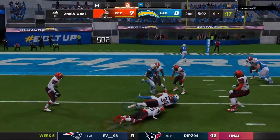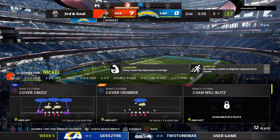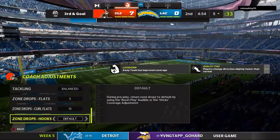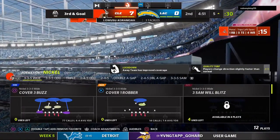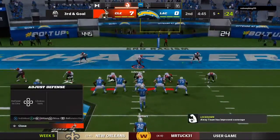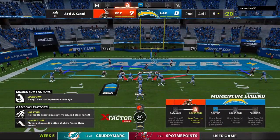Herbert, quick pass out wide. And from the 9, they get this to the 5-yard line. Not a big window to throw. Coverage wasn't too bad there. Yeah, they had him under wraps pretty well, but somehow he was able to muscle his way open and catch the ball. The offense on 3rd down, they've been okay. 2 for 3 thus far. This is 3rd and goal.